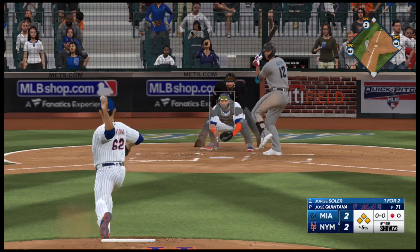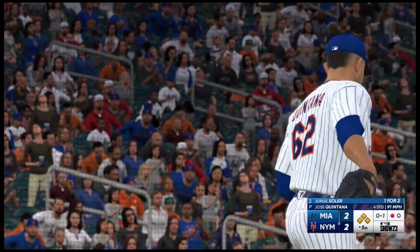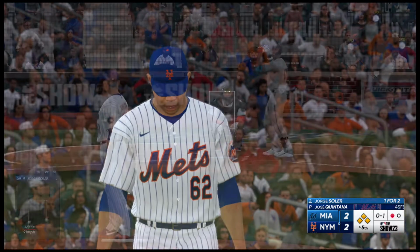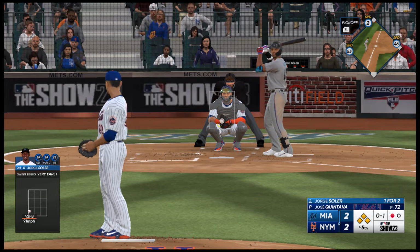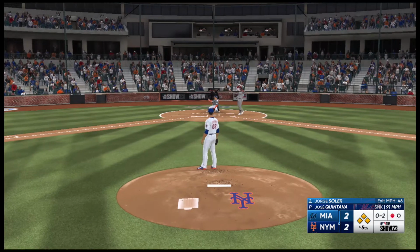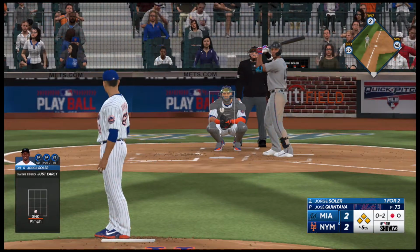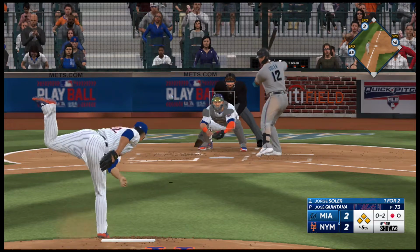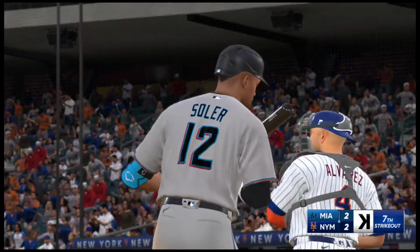Hey, roll it up now. Swing and a miss. It's 0-1. Bases loaded, one away. All loaded up, dangerous hitter at the plate. Goes down looking.